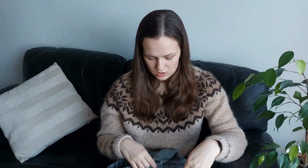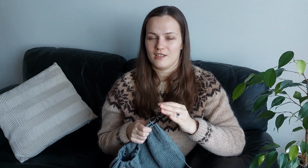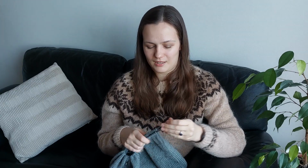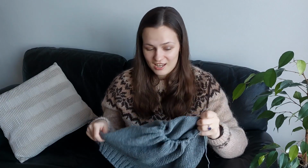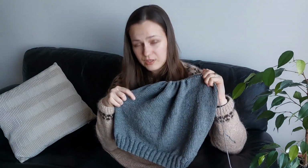I had to go down a needle size. I'm knitting with 4.5 millimeters. When I saw that this sweater should be knitted with 6mm needles, I don't own 6mm needles, I was a little bit panicking. But I decided, okay, different yarn, maybe different needle size will help me get the gauge. And then I knitted 3 gauge swatches with 5, 4, and 4.5mm needles. And 4.5 was the best match for the gauge, so I'm knitting with that, and it will grow a little bit.